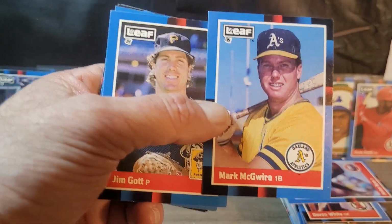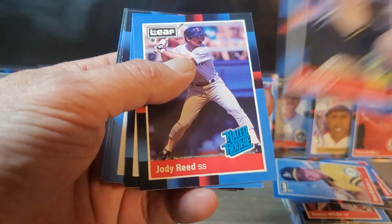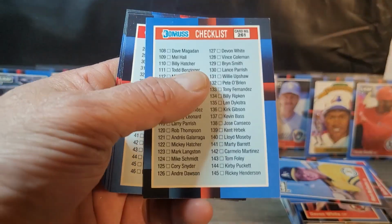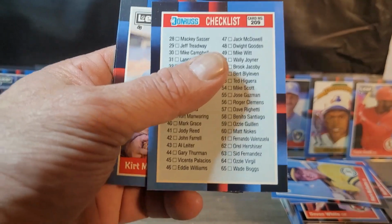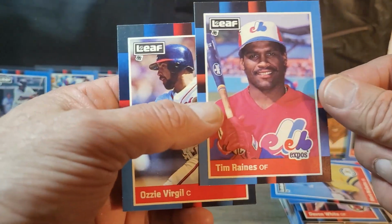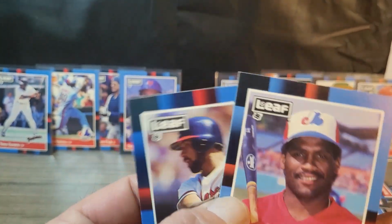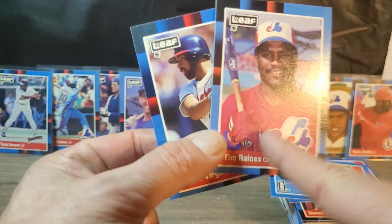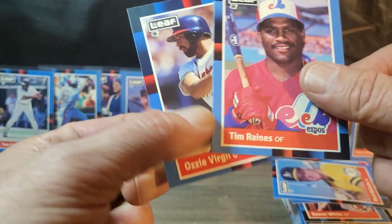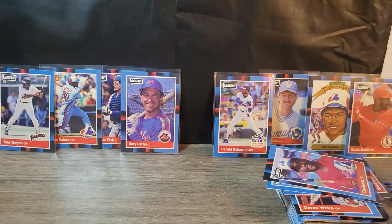All right, got the Mark McGwire card. That would have been a hot card back then. Jim Gott. Jody Reed. Checklist. Followed up by a checklist. Kurt Manwaring. And another Rock Raines. Oh, boy. Okay, so we got that Tim Raines. We got this Tim Raines. We got 3 Tim Raines. All 3 types of Tim Raines and Ozzie Virgil.